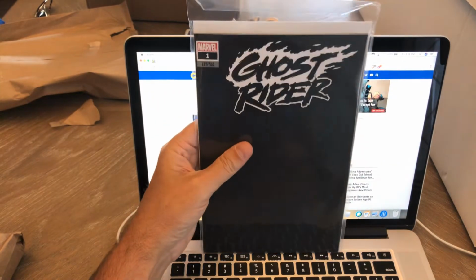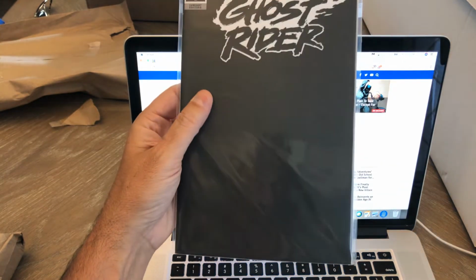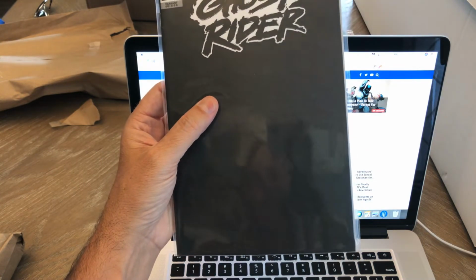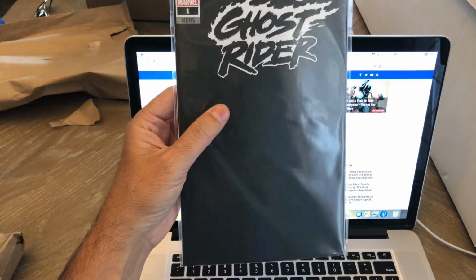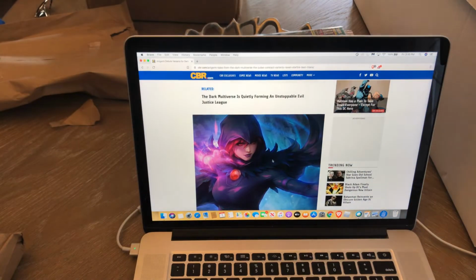Ghost Rider number 1. This is the all black cover. I'm a sucker for a black cover, and this one looks to be in perfect condition, which is awesome. The paper quality is a lot better on this. Marvel actually spent a little money on the paper here, which is good. So, tried that out. That's the first issue of Ghost Rider, black cover.